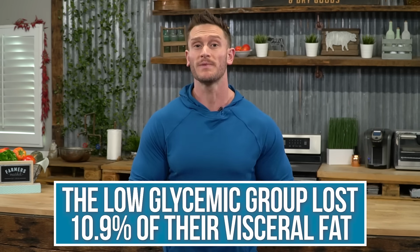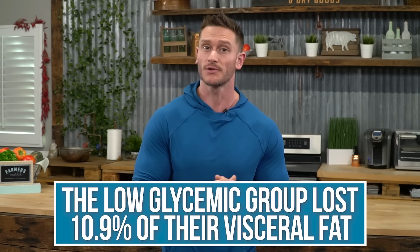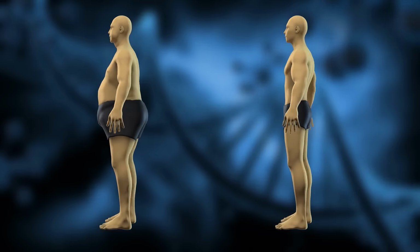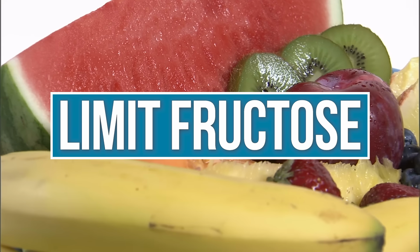But the group that ate the low glycemic carbohydrates lost 10.9% visceral fat, whereas the group that consumed the same amount of calories but via high glycemic carbs gained 1.3% visceral fat. Okay, if that doesn't prove that a calorie is just a calorie is wrong, I don't know what will. A calorie is not just a calorie. Clearly, a low glycemic carbohydrate didn't affect what we know is inflammatory visceral fat compared to high glycemic carbs, clearly adding inflammatory visceral fat. So anyhow, let's move on to the next little trick, limiting fructose.